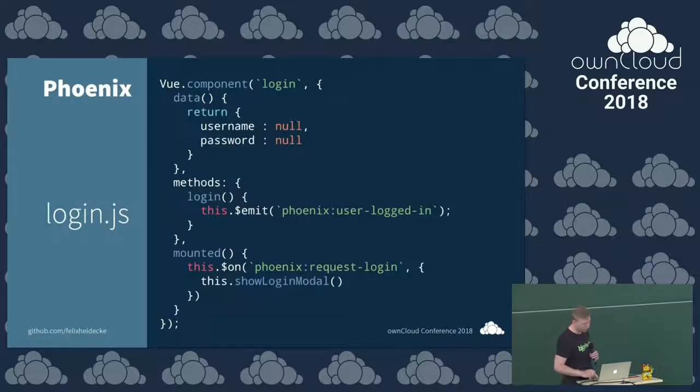And for example, Phoenix has a component called login. And what login does, that's just an abbreviation. It does a couple of things. You have either a full screen login page that you can use, or you can have a little modal that you can put. Yeah, I know Felix is not very fond of modals. It doesn't matter. It has a little modal that can overlay your application for you to log in.